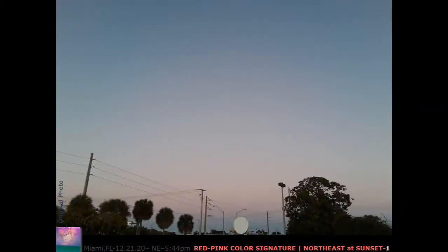All right, so now we're going to get back into the city side, land side, and look at a few interesting things. So this is just called red pink color signature northeast at sunset. This actually happened to be on the winter solstice. I do have a standalone show called Winter Solstice. I have a little bit of overlap of some photos I didn't get in on that show till present. So bear with me in jumping around on the timetable here.